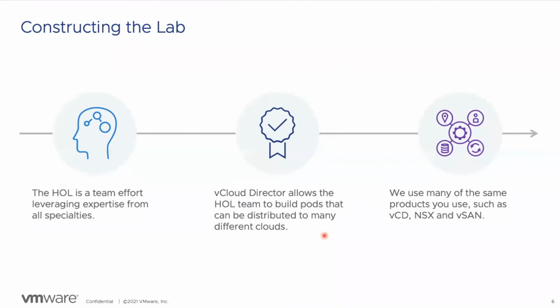So it's important to note that although I mentioned the four individuals that helped build this lab, the HOL is a team effort, and we leverage the expertise across all of our specialties within VMware to bring you the environment. Also, because we're building this on vCloud Director, we can build pods and distribute these pods across many different cloud environments. And we use many of the same products that you use, such as vCloud Director, NSX, and vSAN.